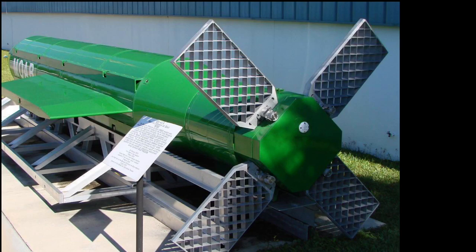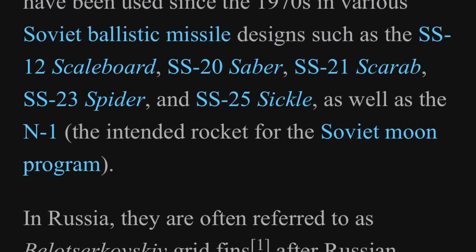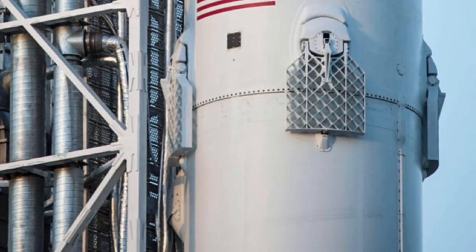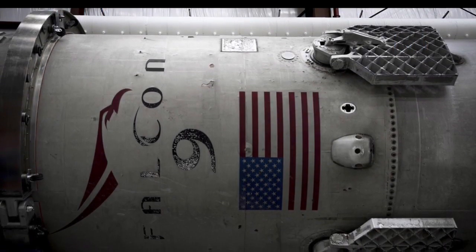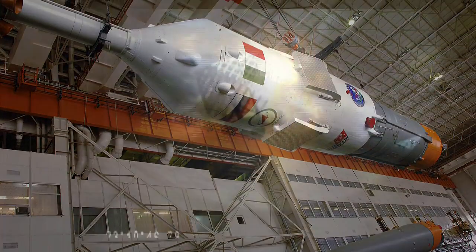So the MOAB, I think, I haven't really looked into that, but that was probably a hoax thing, the supposed use of that. So these grid fins have been around since the 50s, but they've just been fake. It's all fake crap. Look at it. I mean, just look at it and use your mind. Is that going to work? Why do you even need that?